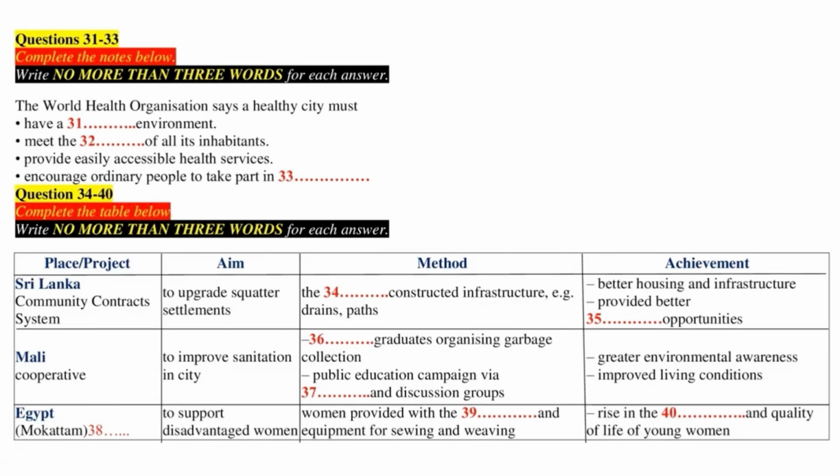This project was based in a women's centre in a poor area called Mokattam. The aim of the project was to support girls, young women from the area from poor families. So these were women who had no education. They'd never been to school, so they were totally illiterate, and they had no chance of getting jobs. At the Women's Centre, they were shown how to sew and how to weave, and once they'd learned these skills, they were given the equipment, a sewing machine or a loom, so that they could make things to sell and have a chance of earning their own living.